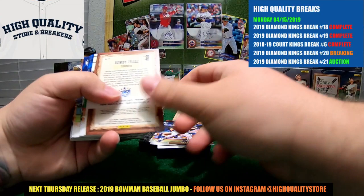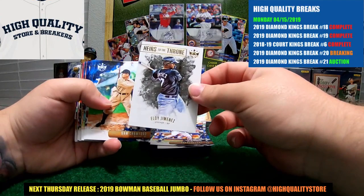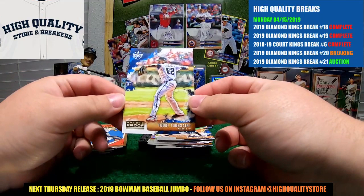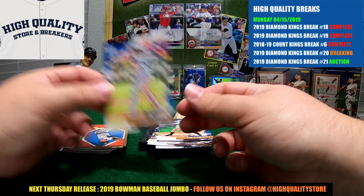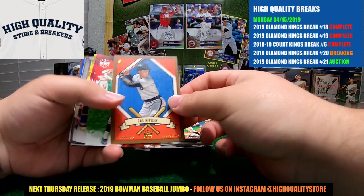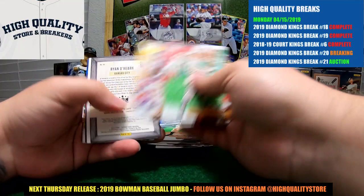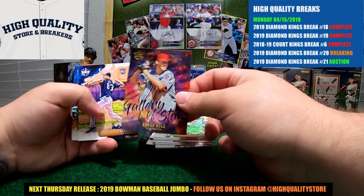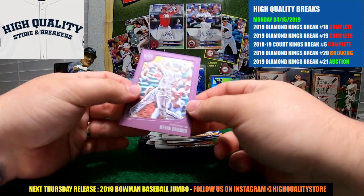Good luck, everybody. Rowdy Tellez, Toronto Blue Jays, short print. Here's to the turn, Eloy Jimenez. Honest proof, Touki Toussaint. Nice Touki Toussaint, honest proof, one hit per box. This one for Braves. Hey, Jinping, I'm jealous of you, man. Yeah, Angel is jealous of you, Jinping. Cal Ripken, DK205. Ryan here, Kansas City, great back. Nice short print for the Royals. You go to the game, Jinping? Gary of a Star, Aaron Nola. Kevin Kramer, Pittsburgh, frame, rookie card for the Pirates.